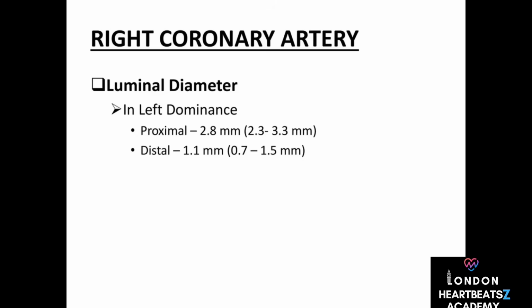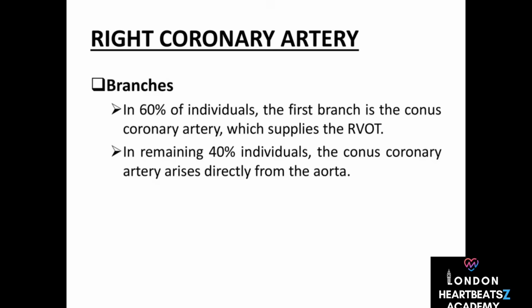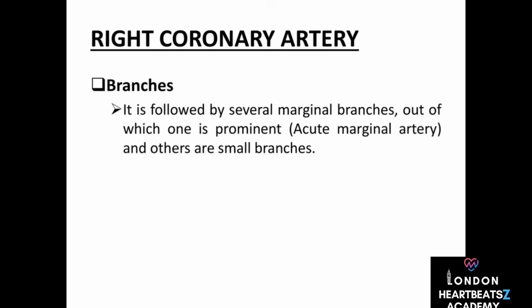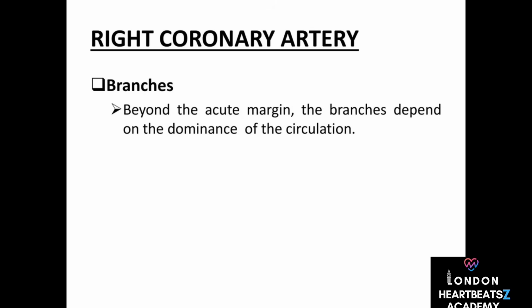The RCA also branches out, giving rise to other important arteries, each with its own job. You've got the conus artery that supplies the right ventricle's outflow, like the exit ramp for blood leaving. Then there's the SA nodal artery going to the heart's natural pacemaker, the SA node, and the acute marginal artery running along the edge of the right ventricle. And like we said, if the heart's right dominant, the RCA also gives off the PDA, supplying the back of the heart and usually a posterolateral branch too. It's like a whole branching tree, making sure every part of the heart gets what it needs.